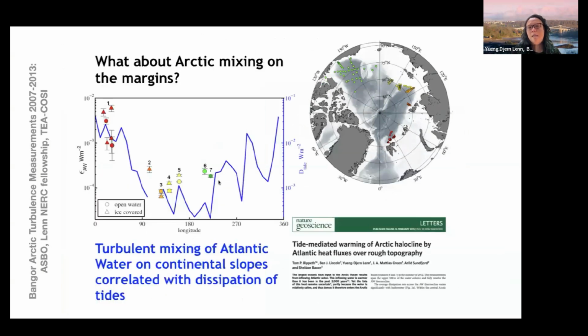But along the margins, the picture is a little bit different, because along the margins itself, you can get tidal mixing along the continental slopes. And what you find is that if you were to look at the energy that comes out of the barotropic tide and must go into internal processes, in blue, this matched relatively well with the picture of what we had in direct measurements of turbulent mixing. So this pattern shows that turbulent mixing of Atlantic water on the slopes did correspond with the dissipation of the tides, except for this date here, which was these green profiles, which occurred during the Arctic cyclone.